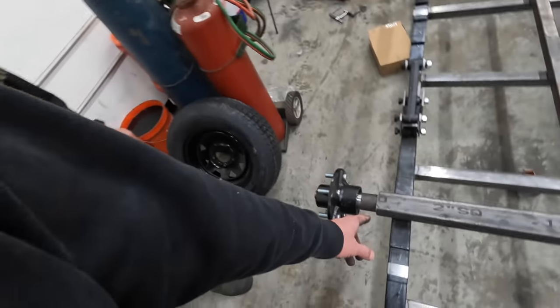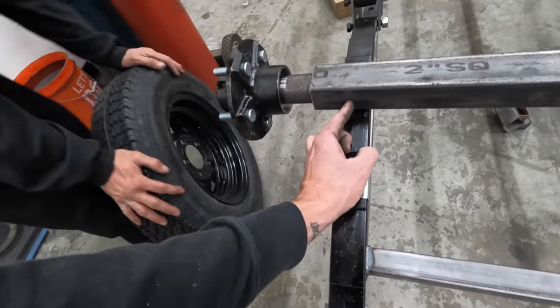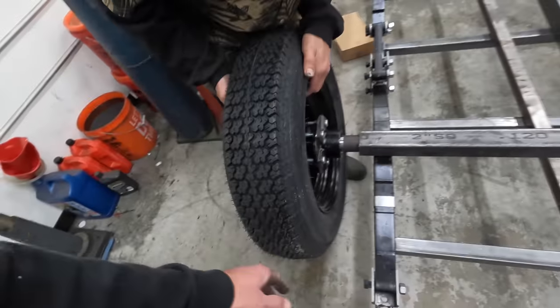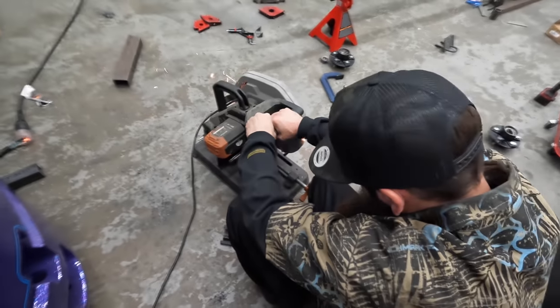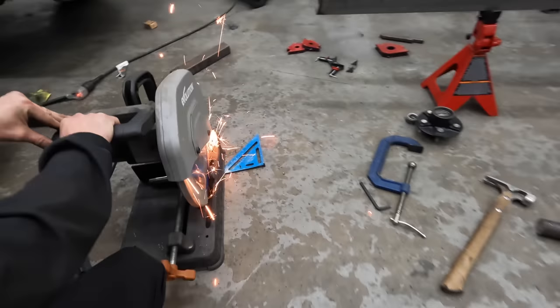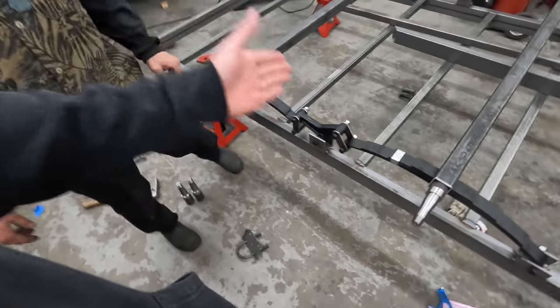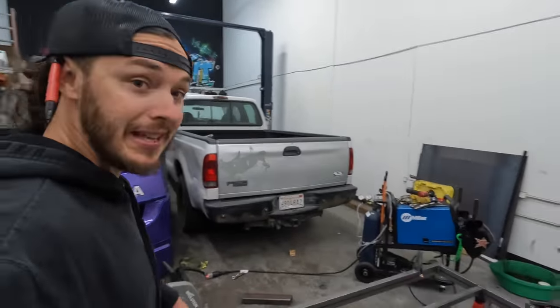We didn't really account for the fact that there's a bolt right there, which when you go to slide this in the tube, it's gonna hit the bolt. So it only goes that far in, whereas when we were messing with it earlier, it slid in no problem. And I'm gonna say that's probably too far out for my liking there. Okay, so everything's cut, everything fits. Now we just gotta get everything last minute dialed in here.